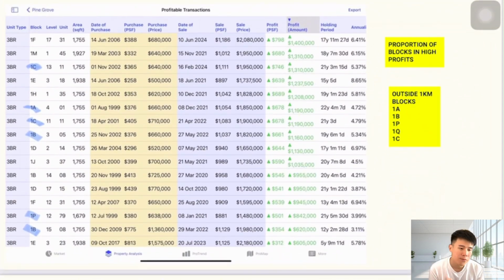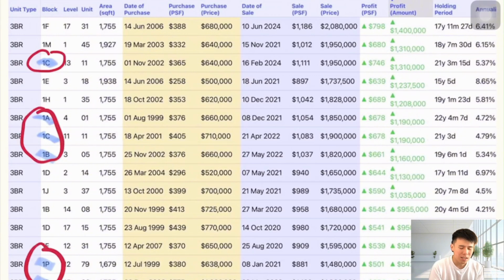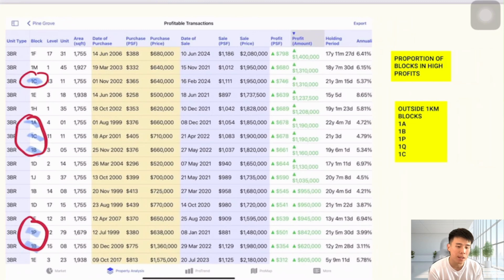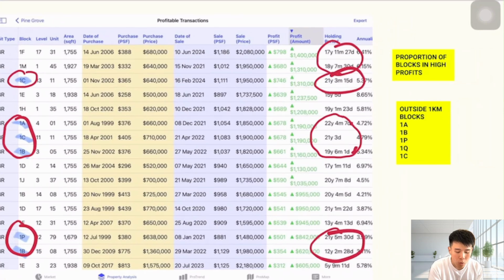So now I look at the past 5 years' most profitable transactions at Pine Grove. The ones I highlighted over here are the ones outside of the 1 km radius for Henry Park. And you can see most of these still take much longer to achieve the same amount of profits as those blocks within the 1 km radius. So you see over here, some of them are 20 plus years, and some of the top 2 hold at least 3 years, 4 years less. Those within the 1 km hold 3-4 years less than those outside 1 km to earn even more profits.